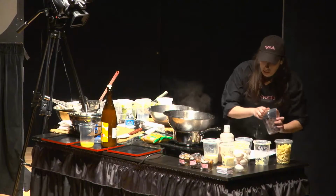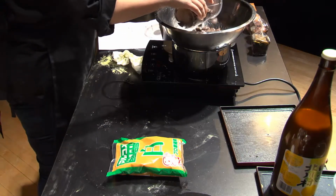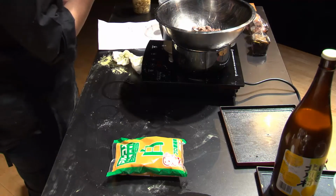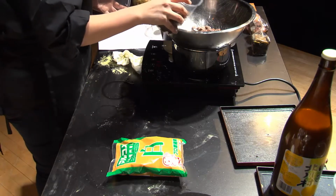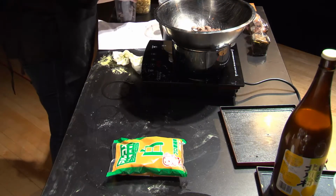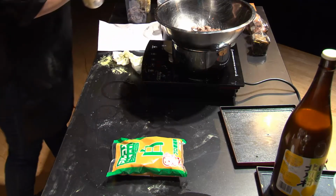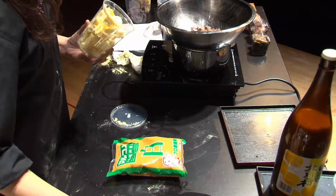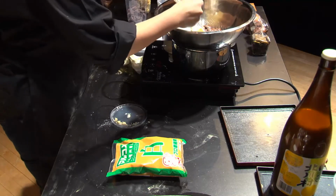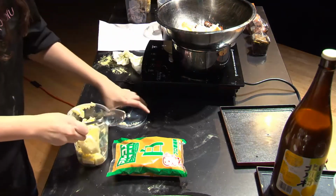So again, you guys are probably going to get tired of this, but we're going to start with chocolate in the double boiler. And this time we're using 65% dark chocolate. So the last two recipes we used white chocolate. Now we're using 65% dark chocolate. And again, butter. And what's different now is to the butter and chocolate, we are going to add miso.